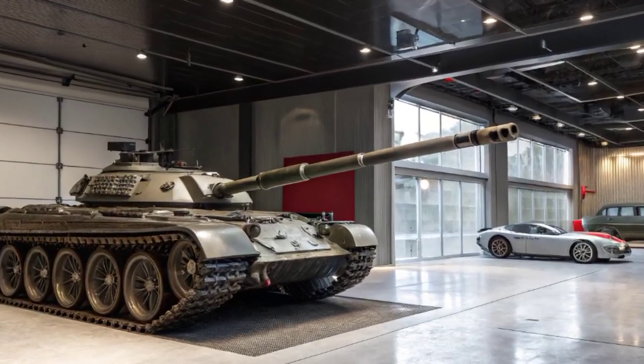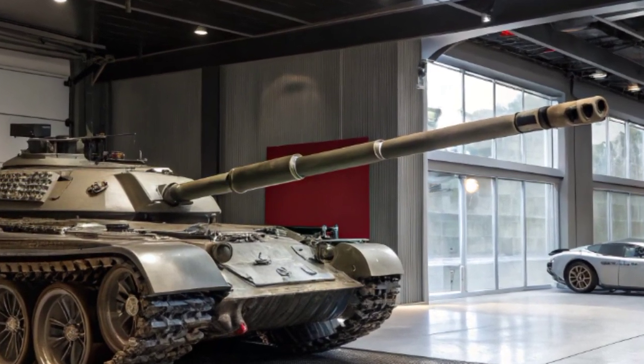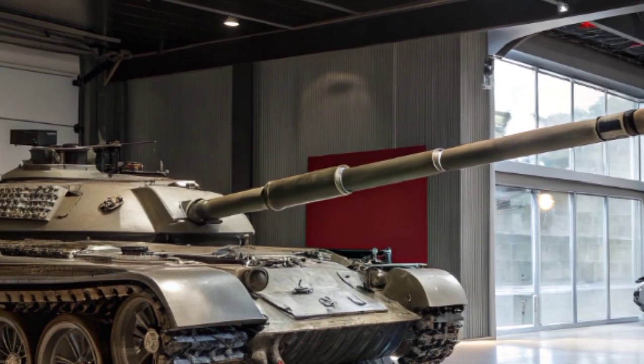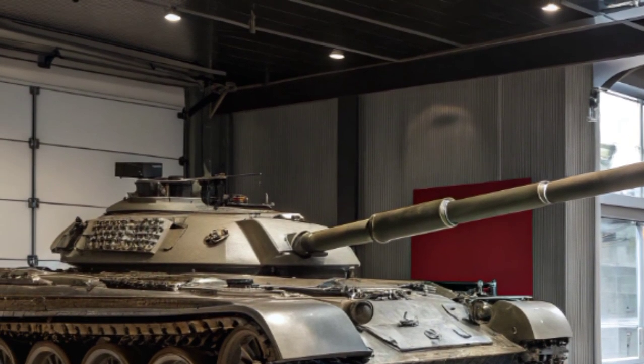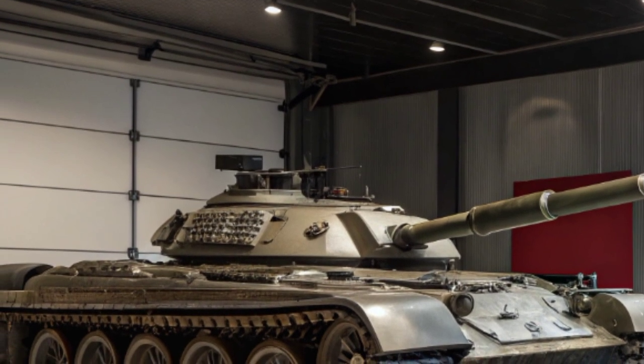Despite its age, the T-72 continues to be a key player in modern conflicts. Its combination of firepower, mobility, and upgrade potential means that it still has a role to play, especially in large-scale mechanized warfare where cost, availability, and logistics matter just as much as armor thickness or cutting-edge tech.